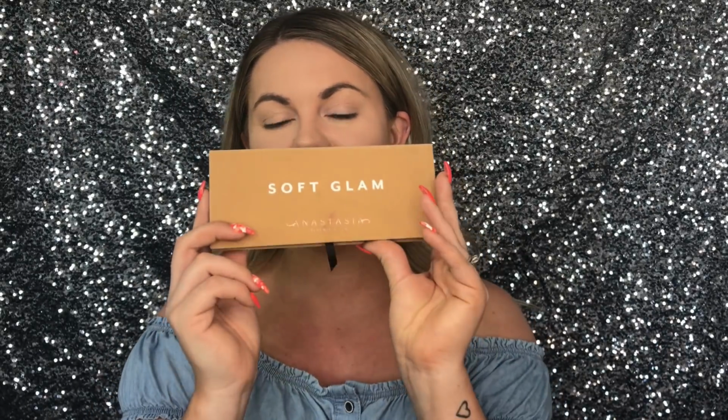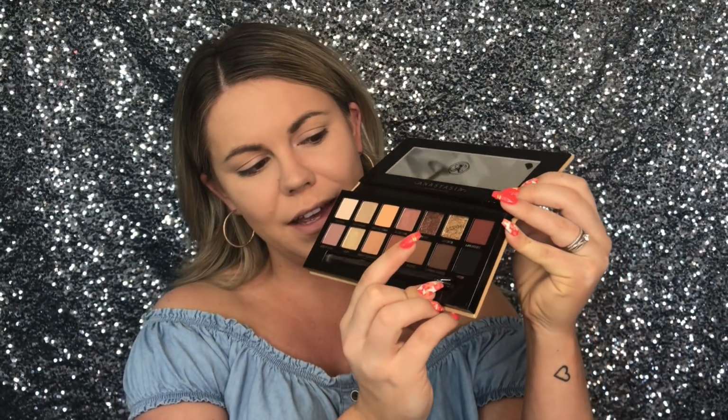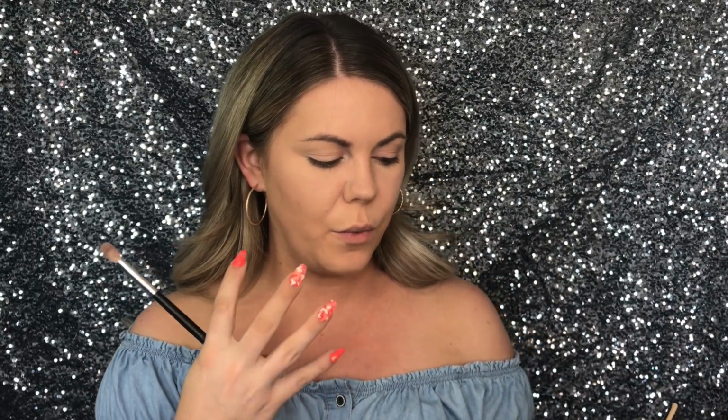I am super excited to play around with my eyes because I will be using the Anastasia Beverly Hills Soft Glam Palette. I didn't think I was going to buy this, but I ended up caving, and I was setting up today and I ended up dropping it and I broke the bronze shade a little bit, but luckily it wasn't too big of a deal. All right, so I think today I want to go with a warm, rosy, peachy, summery kind of look.